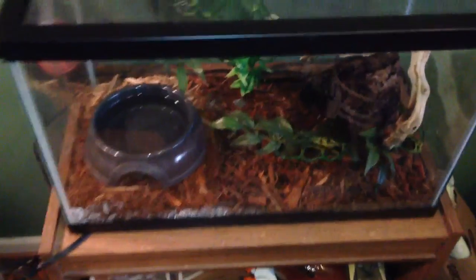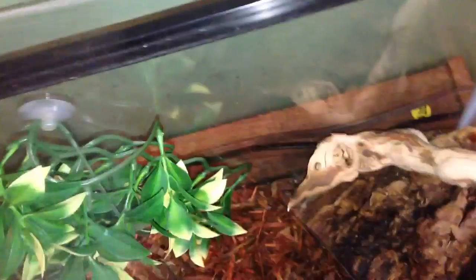So first off we have my Brazilian rainbow boa, who's an awesome snake. Rainbow boas are probably the most beautiful snake in my opinion. They glow so nicely with their iridescence. Obviously that's how they get the name rainbow boa. So you can see her right there.